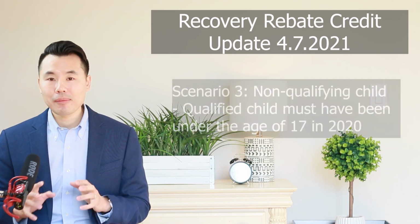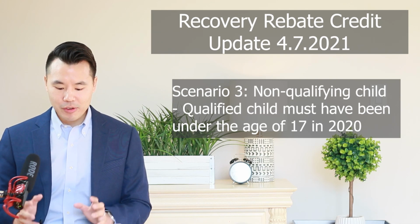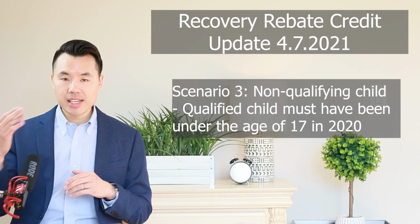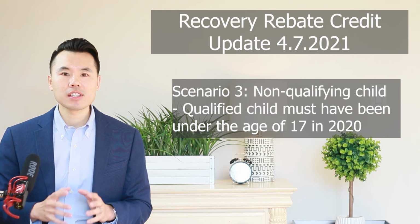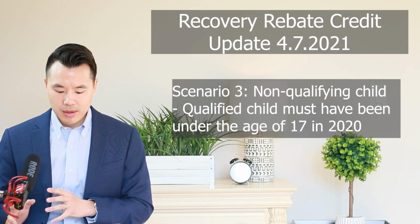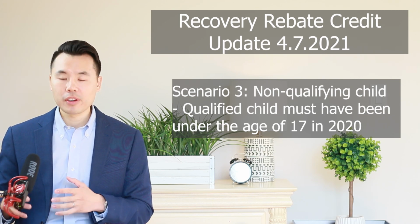The third most commonly asked question and scenario that I've been coming across is you received a notice saying that your 2020 recovery rebate was changed because your qualifying child exceeds the age limitation. What do you need to do? Remember, once again, if your child was age 17 or older as of January 1, 2020, the child does not meet the qualifying child requirements for the 2020 recovery rebate.